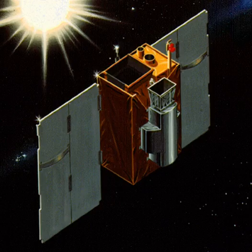Program history. The first set of three SMEX missions were launched between 1992 and 1998. The second set of two missions were launched in 1998 and 1999. These missions were managed by the Small Explorer Project Office at NASA's Goddard Space Flight Center (GSFC).